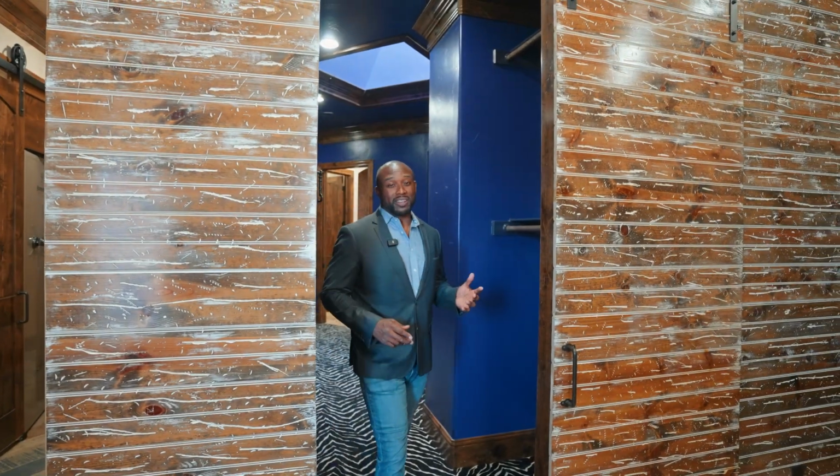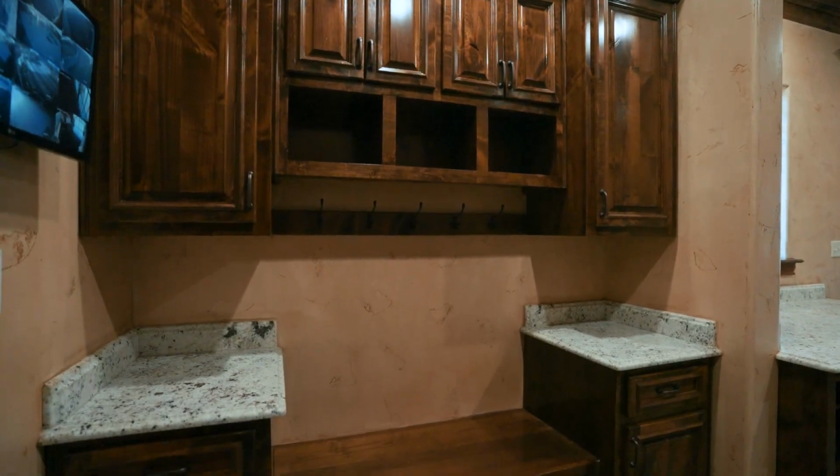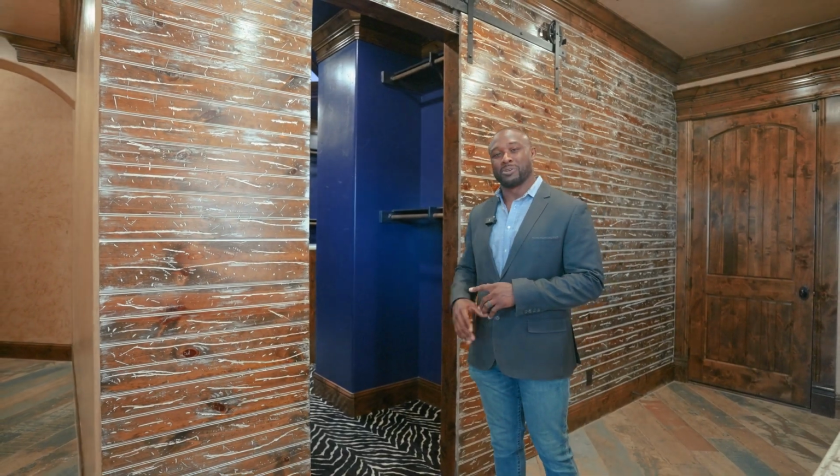All right, so as you come out of the closet here, one of the great things is it actually puts you right here out into the mudroom. So whenever you're coming in after a long day, you just come right in. You don't want to see anybody else. You want to come in, relax, take off your clothes and change clothes. You can come right into your room.